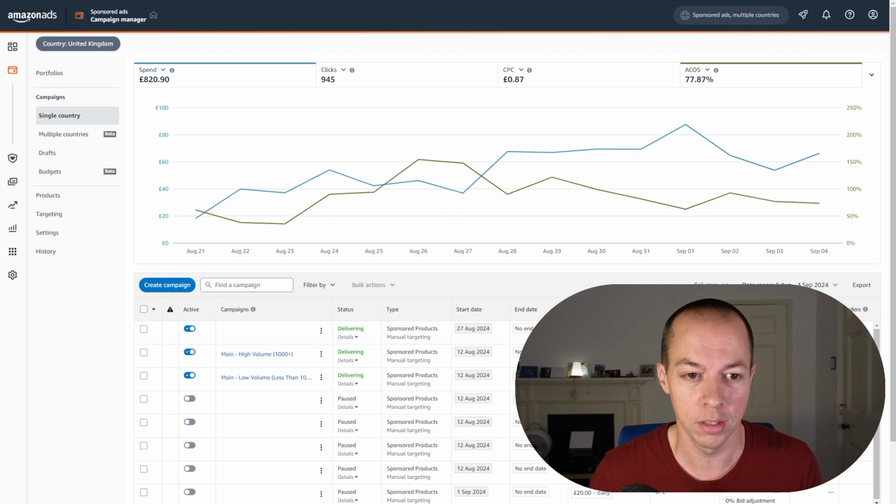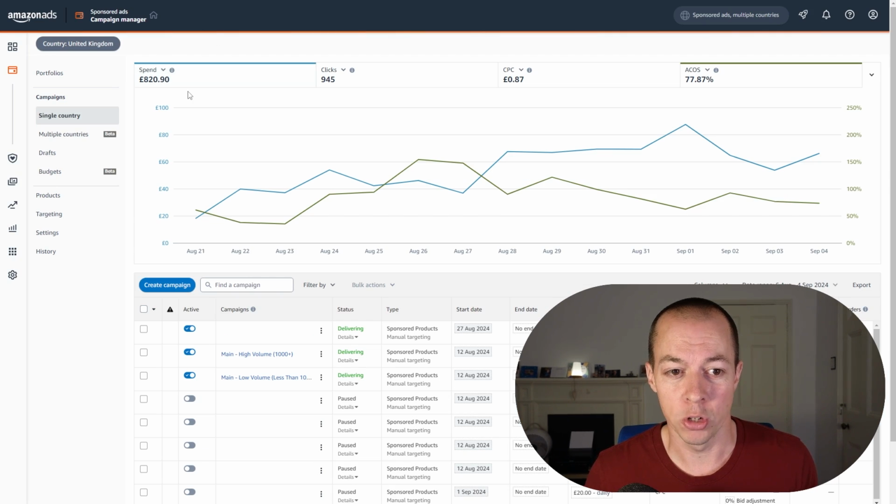So over the past 2 weeks, we have spent £820 on PPC. And these costs will exclude VAT, because Amazon don't show them with VAT. So add another 20% on to that. And you're looking at the best part of £1,000 we spent on PPC in 2 weeks.